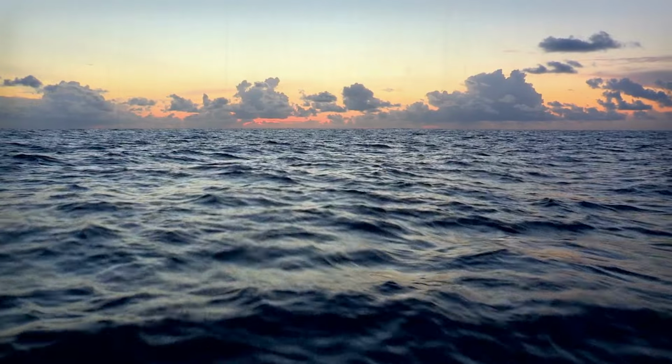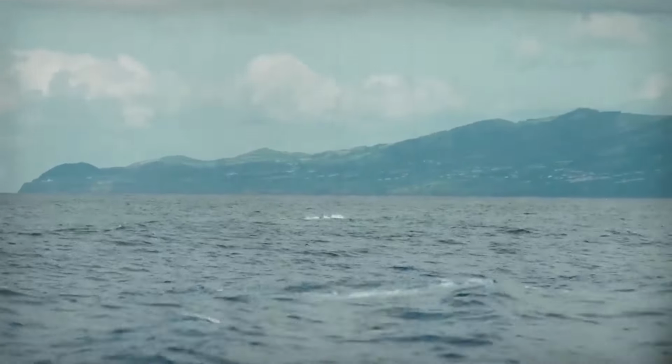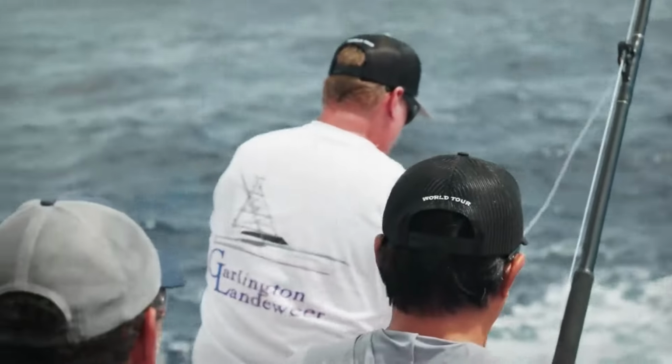Now let's talk water temperature, shall we? Blue marlin tend to hang out in waters ranging from 70 to 85 degrees Fahrenheit, with the larger specimens able to tolerate cooler temperatures for longer periods. But it's not just about the temperature, it's about the bait, the currents, and the bottom structure too.